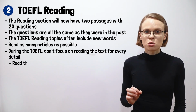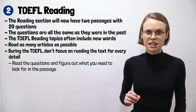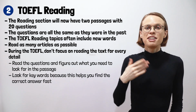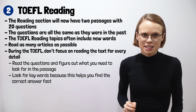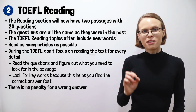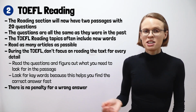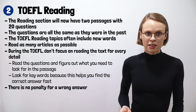First, read the questions and figure out what you need to look for in the passage. Look for keywords because this helps you find the correct answer fast. If you really don't know the answer, go ahead and guess because there is no penalty for a wrong answer. You might get it right. Don't waste too much time on a question that's really difficult. You can always go back and answer it later if you have time.